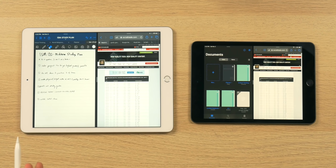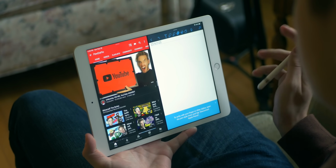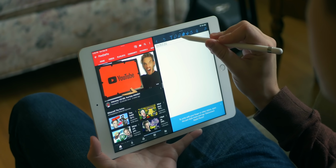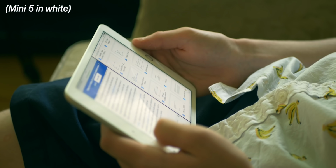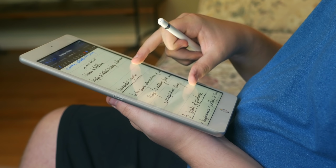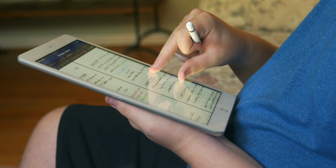This is especially true when it comes to multitasking. You just have more room here with the 10.2-inch iPad. It's almost like you have two smaller iPad minis next to each other versus like two phones next to each other with the mini here. You just have more room to work with, especially when it comes to note-taking or using the Apple Pencil.